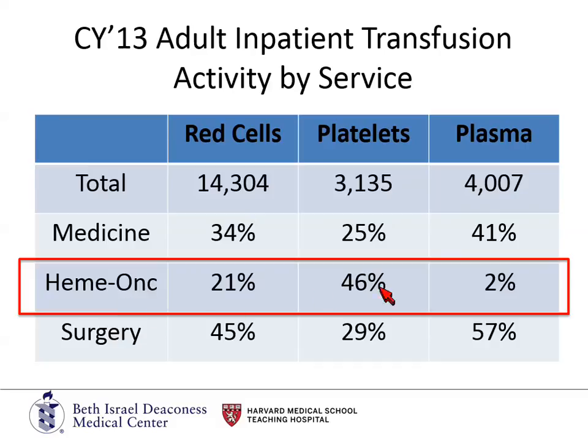And what you can see with respect to our HEMONC population, of the inpatient transfusion volume, 14,000 red cells, about 21% of those red cells went to our HEMONC population. And this is all comers, both the transplant as well as solid tumor patients that are admitted to the service. Platelets, on the other hand, 3,100 roughly platelets inpatient. You can see almost half of our platelet transfusions went to the HEMONC service, and I must say a significant portion of these products went to our stem cell transplant patients.